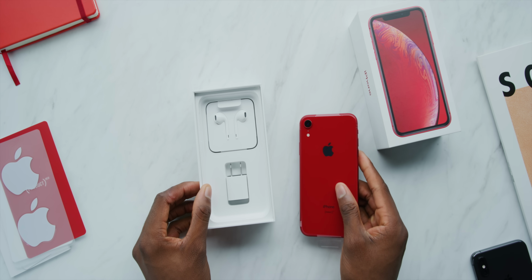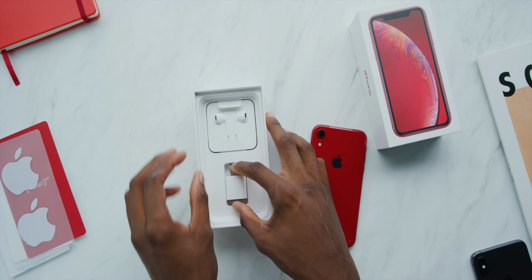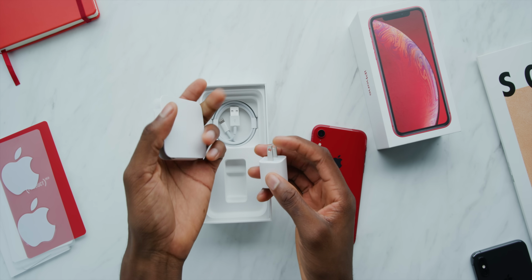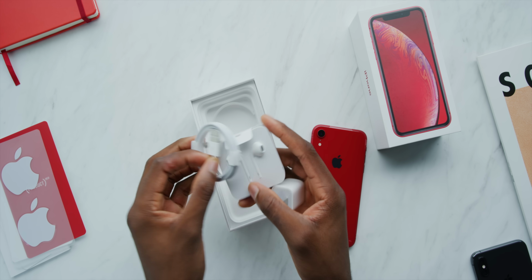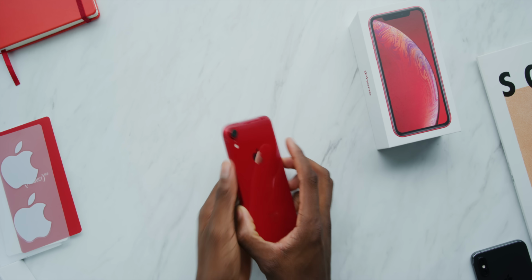And then underneath that, the rest of the accessories, so the slow charging brick, the lightning cable, and the lightning headphones and the missing dongle, all of that the same as the iPhone XS, which means really the only different thing is the phone in the box.